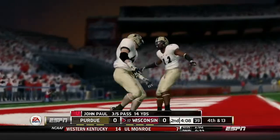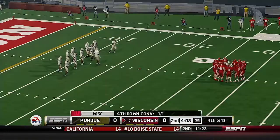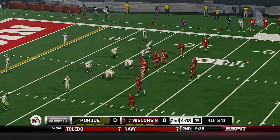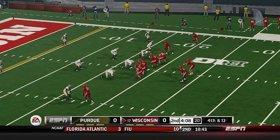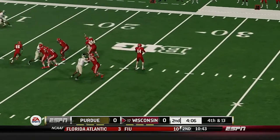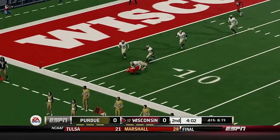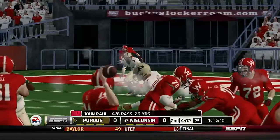And that one's going to hit the ground incomplete. And there wasn't anyone in the vicinity. I think the ball just slipped out on him. Fourth and 13. Hey, check, check. Where's 52? Watch 52. Here we go. And they make the stop at the 6. And so now the ball's turned over on downs.